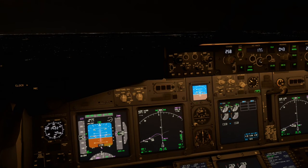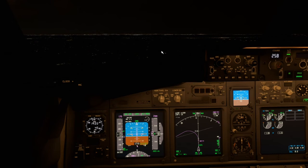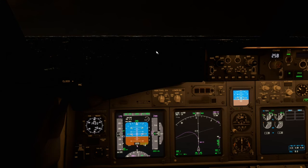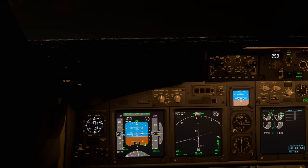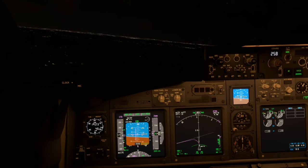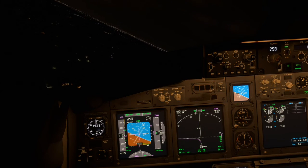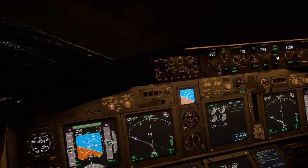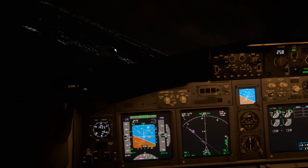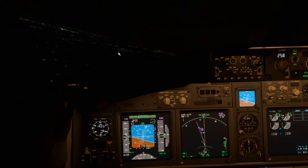Let's reduce speed another 10 knots. Let's go flaps 5. Should be turning now for the approach. I'm going to hit VOR LOC. See if it'll snap onto the localizer. It looks like it's finding it. That is good.